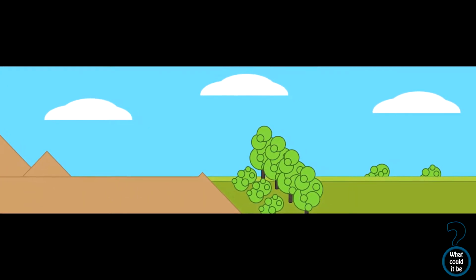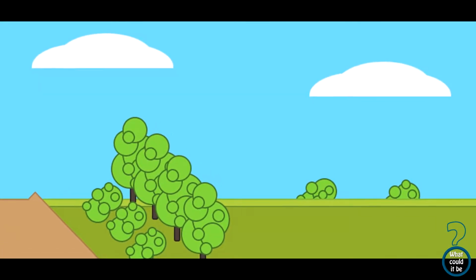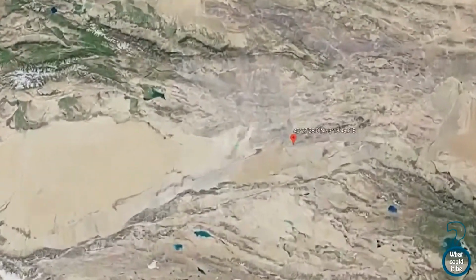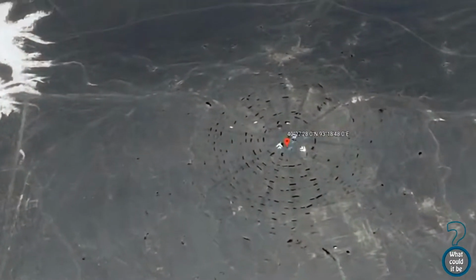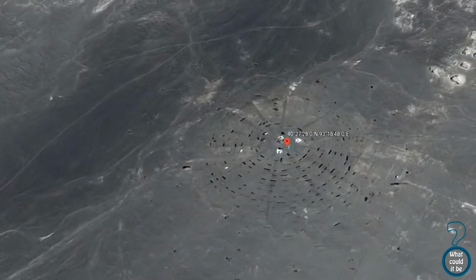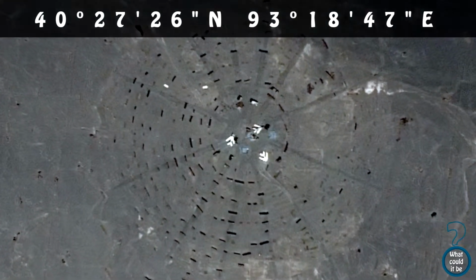Building a forest wall might seem weird, but this is not the only weird thing in the Gobi Desert. What are we looking for? Alright, well, let's have a look. We're gonna zoom in to Google Earth and see for ourselves. The Gobi Desert has been a hotbed for speculation in the last years. People have found many odd-looking sites and structures and came up with the most interesting theories for them.